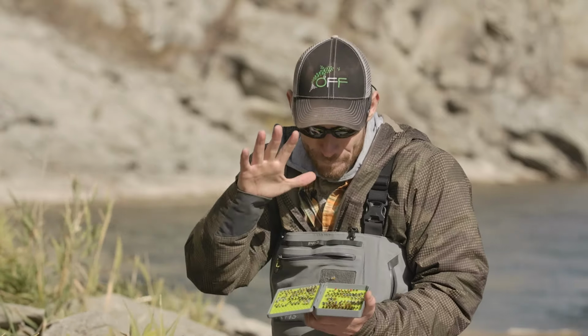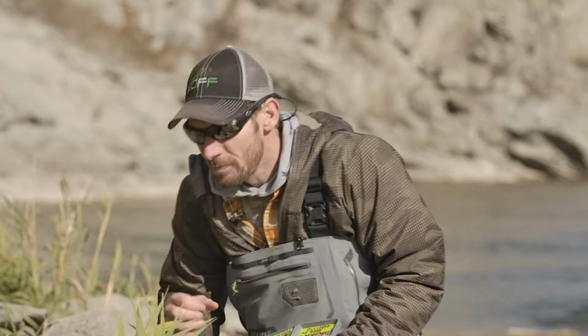But for now, make sure on your important bug hatches, caddis is a super important hatch for us. Stoneflies is a really important hatch for us. Hoppers, blue-winged olives, PMDs, ants, beetles, all of those and midges. Sorry, can't forget midges. All of those patterns, I will have multiples of every single one of them.